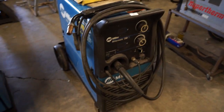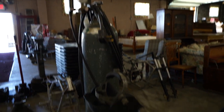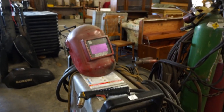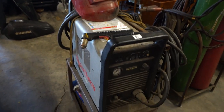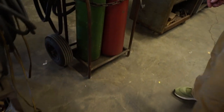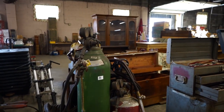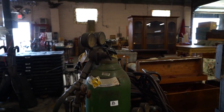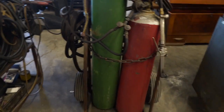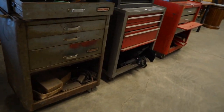All of this goes together. Here's another one. Here's a nice, like, we got gas welding system there. Sure. You want to do these tools and then go back over there? Sure. Yeah, we'll just keep going down.